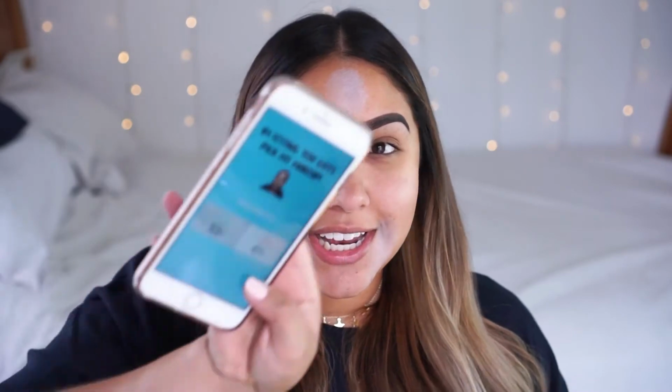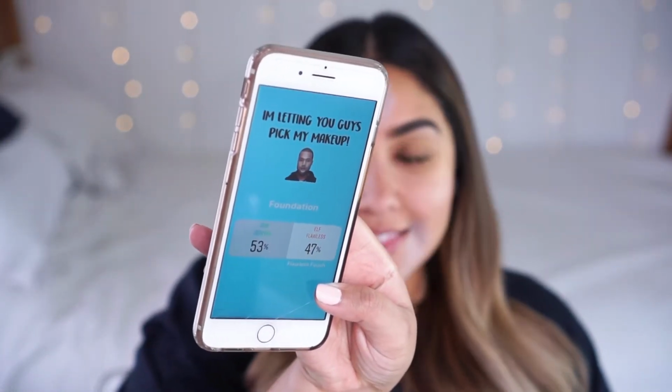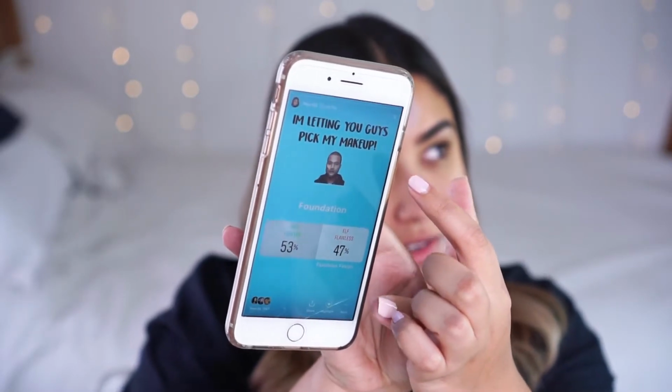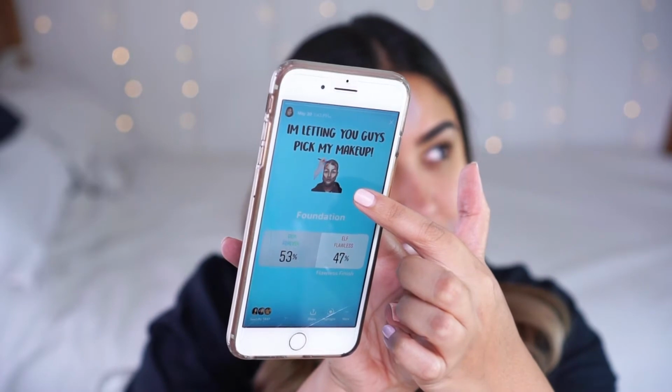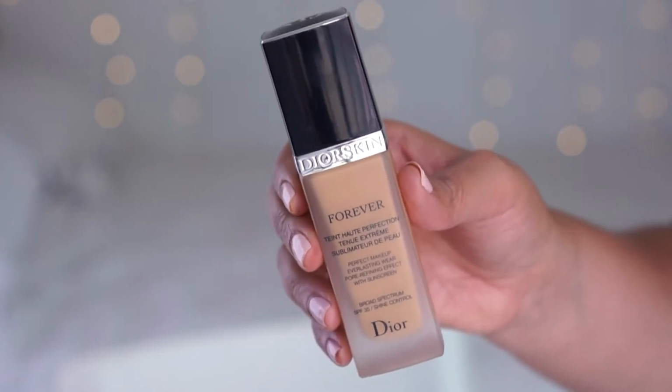The first thing I asked you guys to pick is foundation, and you guys picked, 53%, the Dior Forever Skin Foundation. By the way, how funny is this little gif of Kanye? He's turning into Kim. He turns into Kim. It's hysterical. So this is the Dior Skin Forever Foundation.